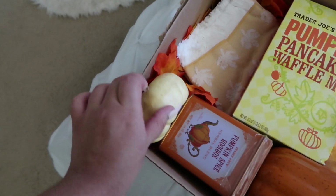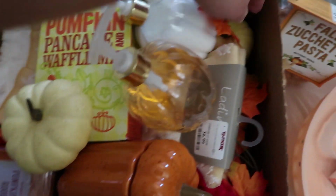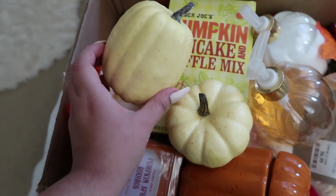Oh my god, I forgot I had these little pumpkins. I actually remember getting this pumpkin and a few more that are over here, literally from the Walmart that was in my old college town. These literally just bring up so many memories.